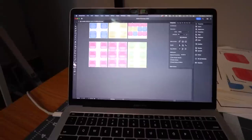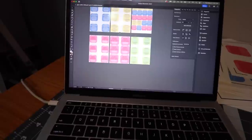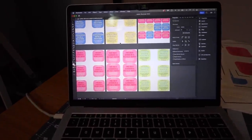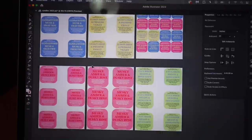I know I still owe you guys a dedicated video on how I make candles, and especially how I make my candle tags or my labels, but let me give you a quick overview of what I do. So I make all my tags, why do I keep saying tags? I mean my labels in Adobe Illustrator. But here's some sample tags.